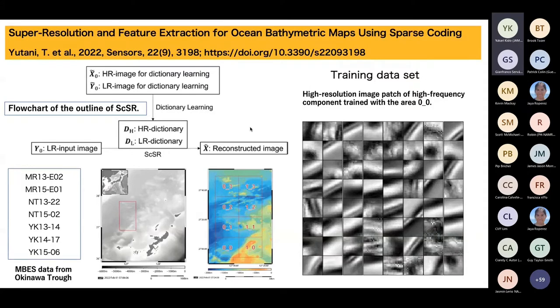In the Sensors paper, super resolution and feature extraction for ocean bathymetric maps using sparse coding. This is another way to approach filling the gaps of the maps. The upper chart is a flow chart of the outline of super resolution with sparse coding. In this study, we modified the super resolution technique based on dictionary learning and sparse coding.